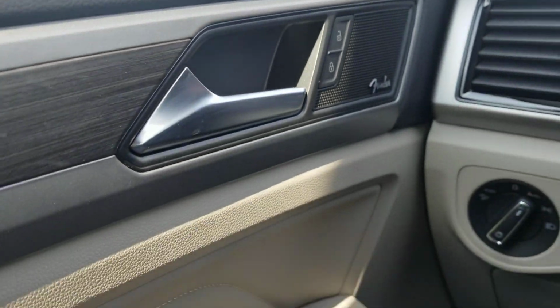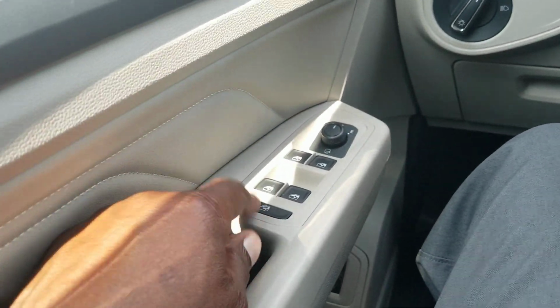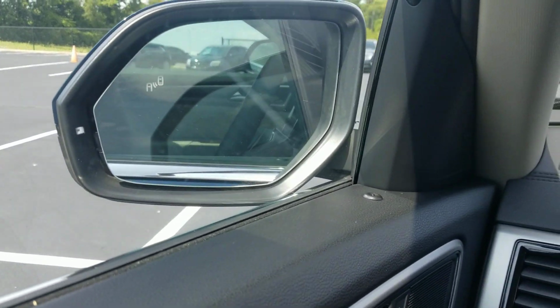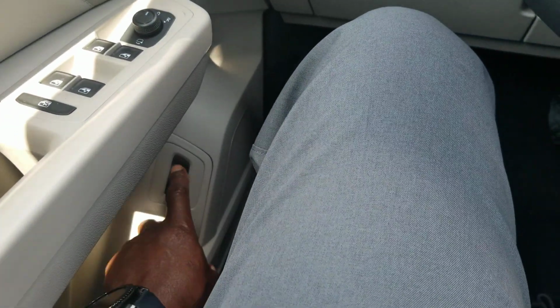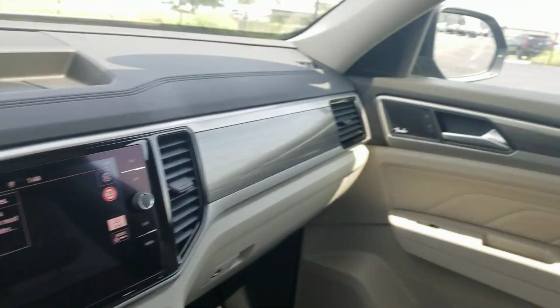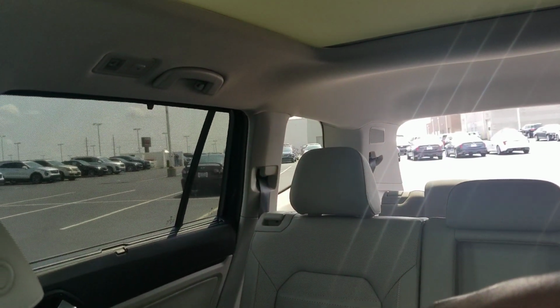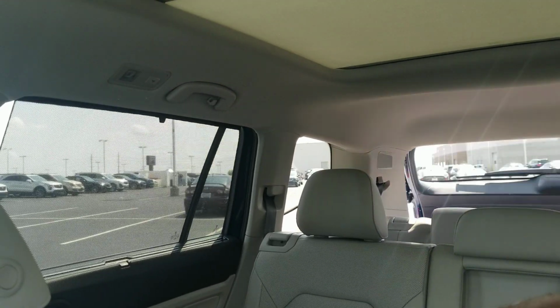You also have power door locks, power mirrors, heated mirrors, one touch up, one touch down on the windows, window locks there, power folding mirrors as well. They fold in and they go back out. You also have a power hatch, so I can actually take a look at this right here. Lift up and then lift up again and hold, and I can close it from the driver's seat without getting out.